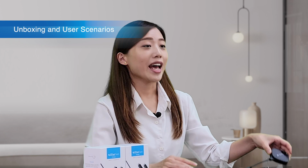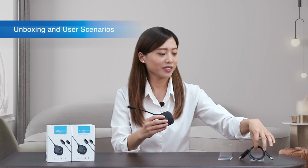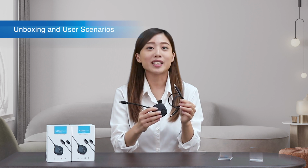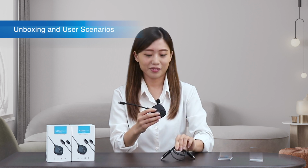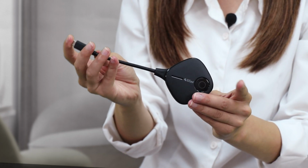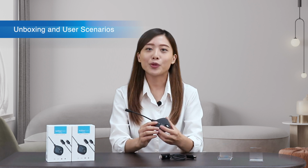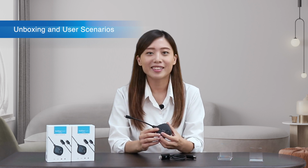Now it's time for unboxing. Let's take a look at the TwinX package. It has one transmitter, which is EZCast TwinX, and one receiver, which is EZCast Compact. For TwinX, it's just a simple Type-C port with a click button. Now you just have to follow a few simple steps to get started.